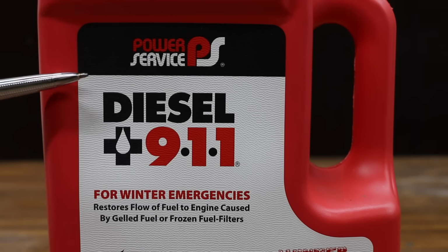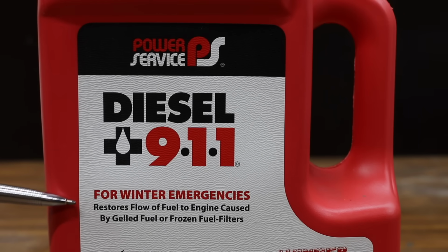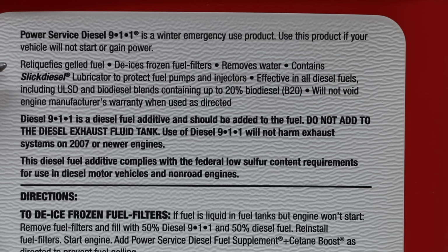Costing $16.99 for 80 ounces is this Power Service Diesel 911 for winter emergencies. It restores flow of fuel to the engine caused by gelled fuel or frozen fuel filters. This product is supposed to reliquefy gelled diesel, de-ice frozen fuel filters, and contains slick diesel lubricator to protect fuel pumps and injectors.